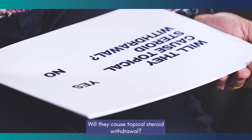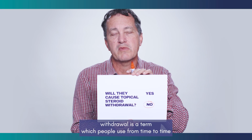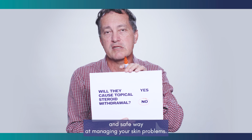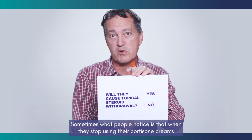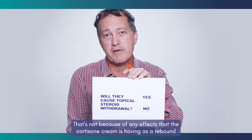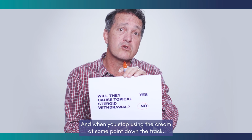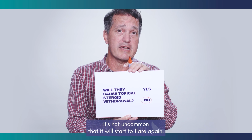Will they cause topical steroid withdrawal? No. Topical steroid withdrawal is a term which people use from time to time to cover a variety of different issues. Cortisone creams themselves tend to be a very effective and safe way of managing your skin problems. Sometimes what people notice is that when they stop using their cortisone creams, not long after their skin can start to flare back up again. That's not because of any rebound effect the cortisone cream is having on your eczema. That's simply because the cortisone cream was doing a great job at keeping your skin under control. And when you stop using the cream at some point down the track, because this is a chronic disease, it's not uncommon that it will start to flare again.